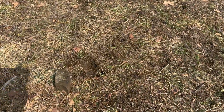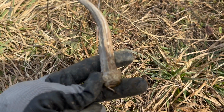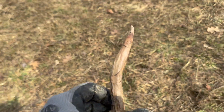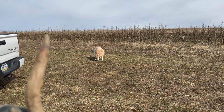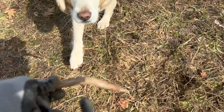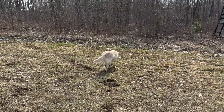Flipped over this rock right here. Look what we have right next to it. Tiny little antler. It's a spike, he's a giant. So I found that one. 1 for me, 0 for Izzy. She's usually the one finding these. Come here, Iz. Come here. What do you think of this? Yeah. You need to go find more of those.